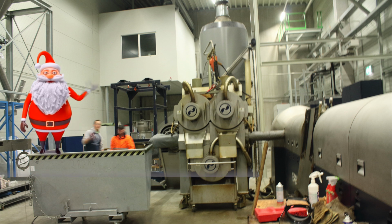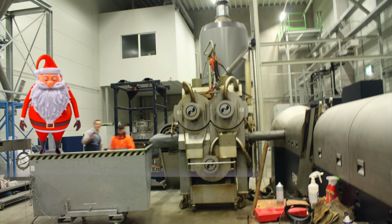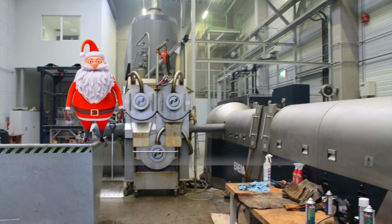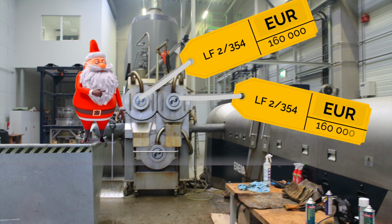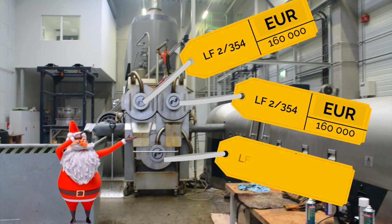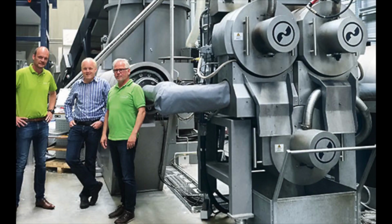Santa is like, "Dear recycler, what filter would you like?" "What about laser one?" Santa, "Easy peasy, lemon squeezy." Recycler, "What about 2?" Santa, "Here you go." Recycler, "3?" He was in a very good mood, so he said, "Take 3, I don't mind."